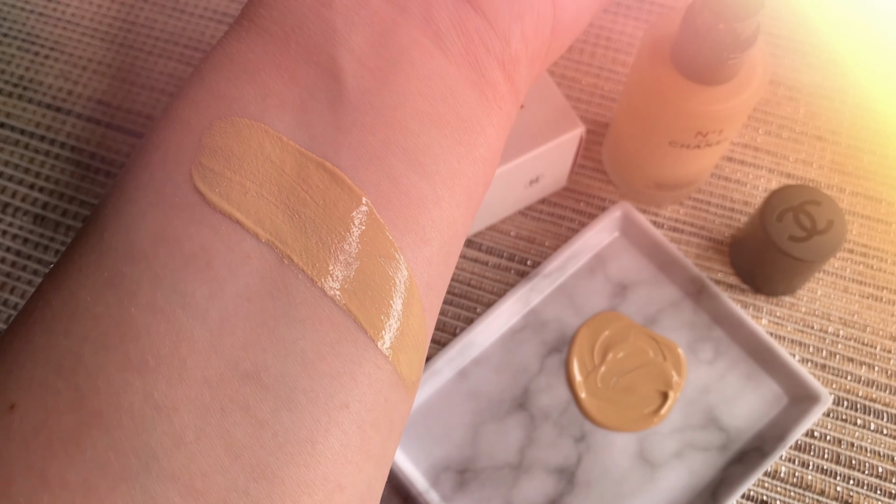If this foundation is too pricey for you, Charlotte Tilbury's Light Wonder foundation provides a very similar coverage and finish, and it's a bit cheaper. It's a lightweight formula that illuminates, smooths, hydrates, and blurs the appearance of pores. Unlike Chanel's No. 1 foundation, Light Wonder is fragrance-free and contains SPF 15.